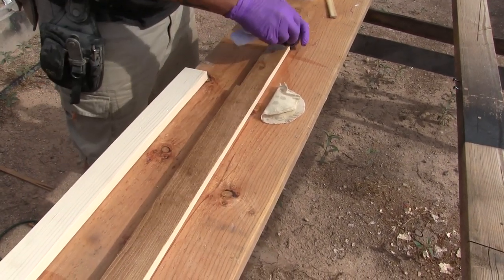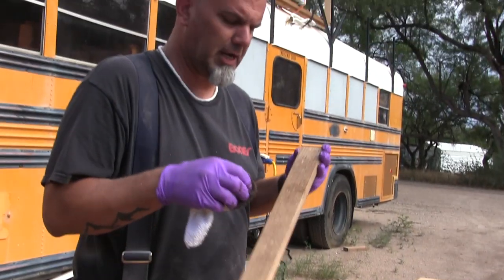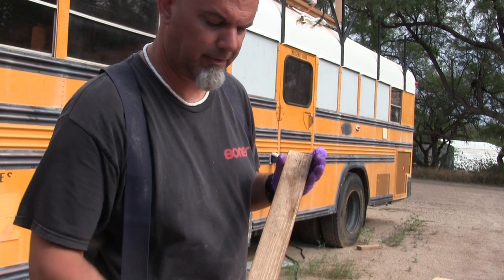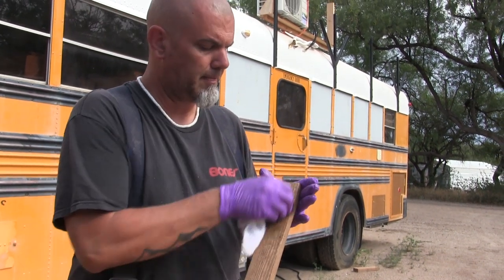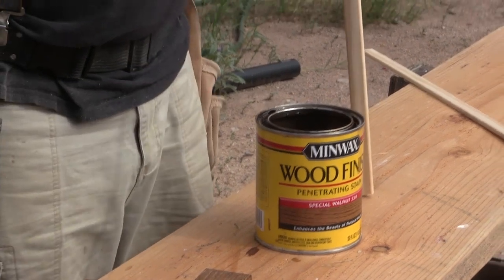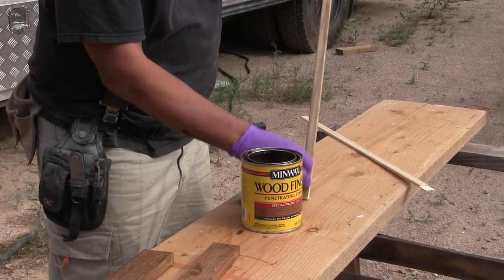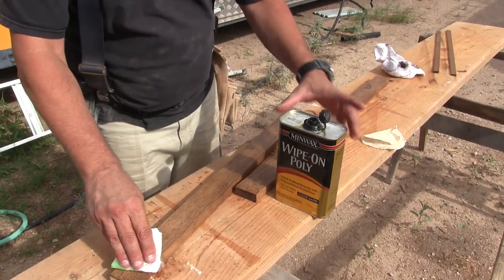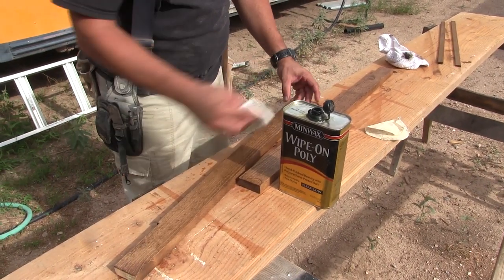Reminds me of wood shop in high school. I smell this. Yeah. Minwax stains, been around forever. Next coat, we'll make this stuff more shimmery. Satin. More shimmery? Yes. Oh, baby. Satiny. I like it when you talk about shimmering.